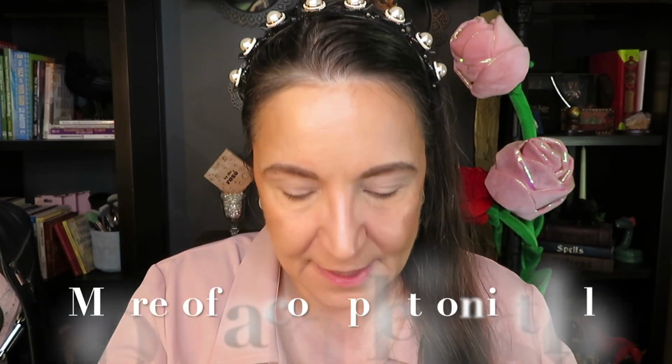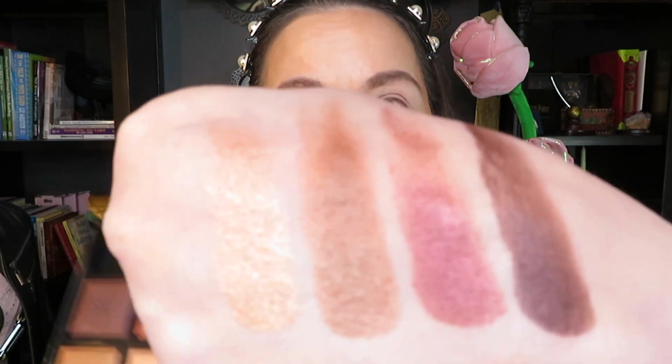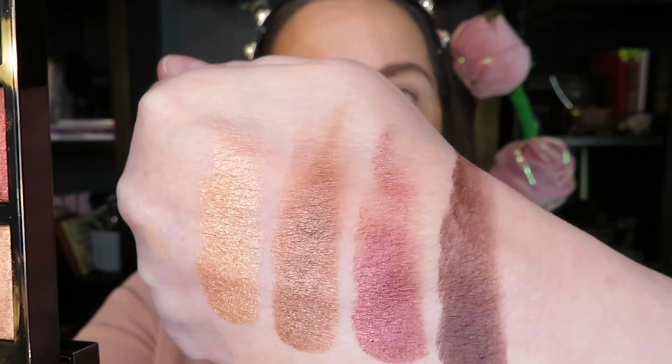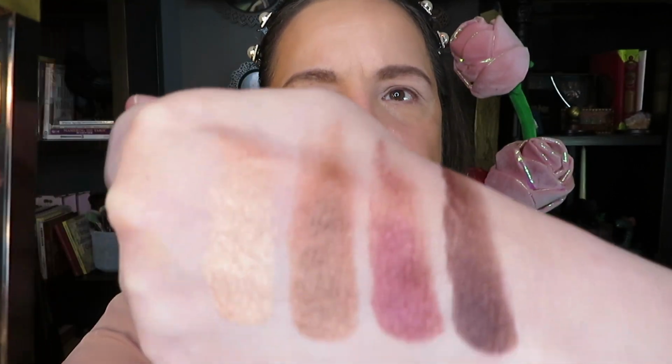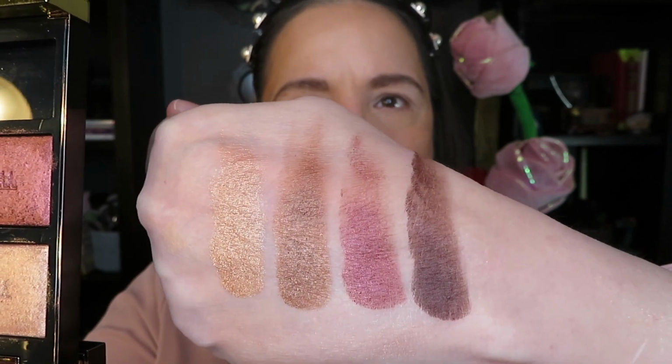I'm a perfectionist that way. Okay, so I'm going to swatch them and then tell you the names. I only have one other Tom Ford palette, and it is Photosynthesis. Okay, so we don't have names. Okay, so there we go. I thought I smelled something fruity, but seriously, it's absolutely gorgeous, and I have to use all four.